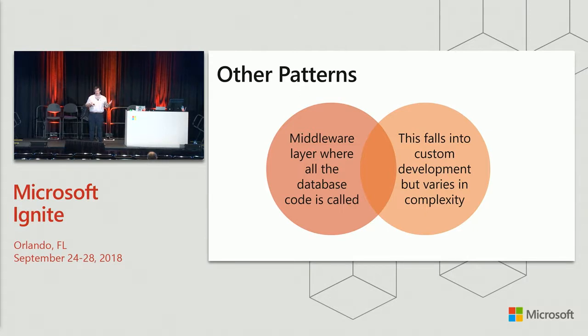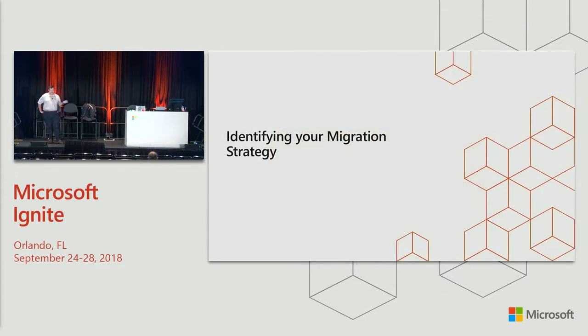So a couple of other patterns. We have a middleware layer where all the database calls exist. This is a less common pattern, but it's actually a good application design pattern, where you have a data access tier that your developers call. All of your business logic is in the program code, and the database logic is still in the program code, but in basically one file that gets compiled, and all the calls are made through there. That makes migrating easy because you aren't chasing all the way down through the application code to fix any calls. This does typically fall into the custom development category, but they vary in complexity. So the less logic that is in the database, the easier the migration is.